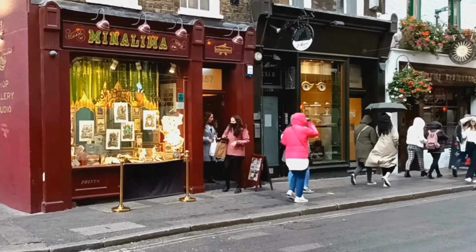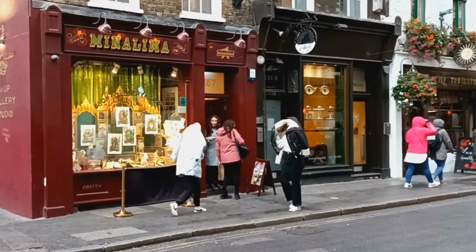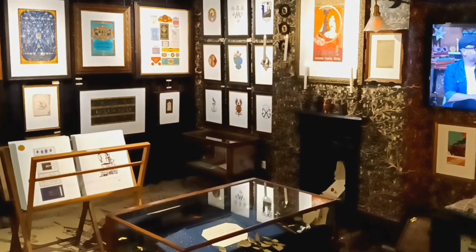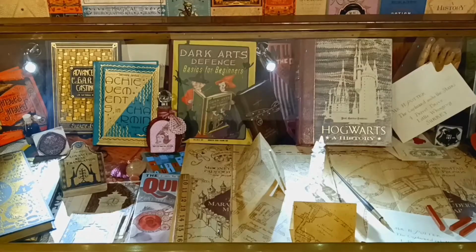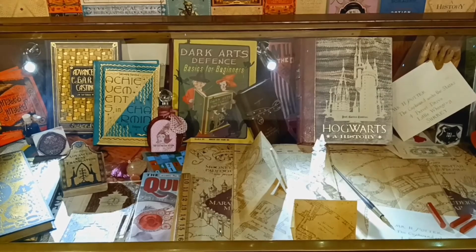If you're at Foyles, you are right around the corner from one of the newest bookstores in London and one of the most exciting, and that is the MinaLima shop. So MinaLima, of course, is very famous for doing all of the graphic design work for the Harry Potter movies. They've also recently come out with a lot of special editions of children's books, both the Harry Potter books and children's books like Peter Pan and The Secret Garden, which are published by HarperCollins.